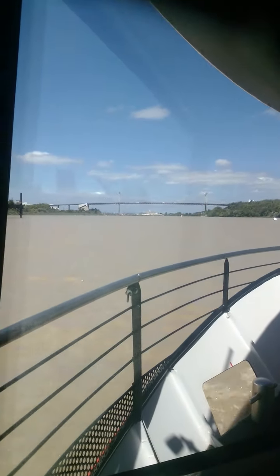This is not a dirty river. Actually, this is one of the cleanest rivers you have in Europe, even though it doesn't look like it, I know. The explanation is quite simple. You have the phenomenon of tides here.